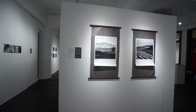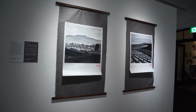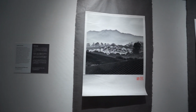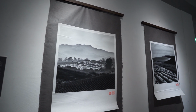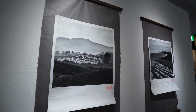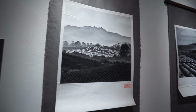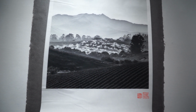On the far wall here is Fertile Ground, a series by Steve Goldband and Ellen Connor, printed on Japanese paper with a Japanese paper backing, like a traditional Japanese scroll. And the photos are about agriculture in the California Central Valley.